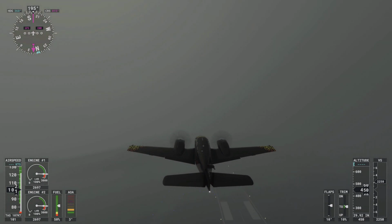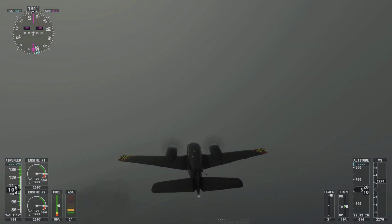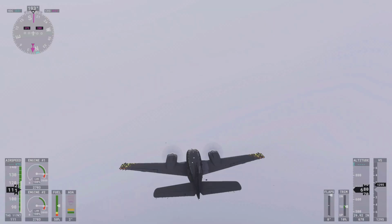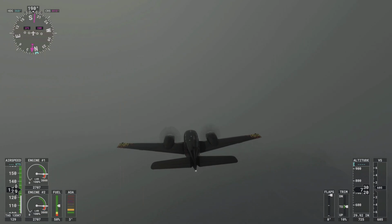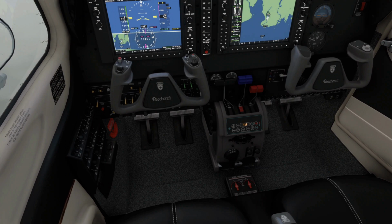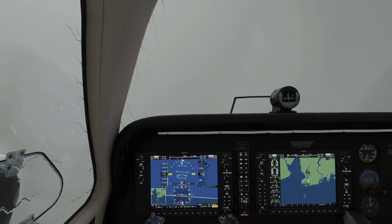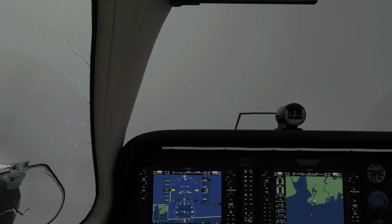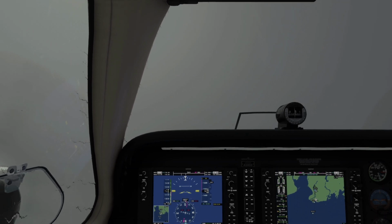And we are on our way. You can see we're passing 500 feet and you can barely see the ground. We'll set our flaps up and we'll head out over the Atlantic Ocean. Checking all our systems here, everything looks good. No warnings or errors. As you can see, you can't see a thing. All you can see is clouds and rain.